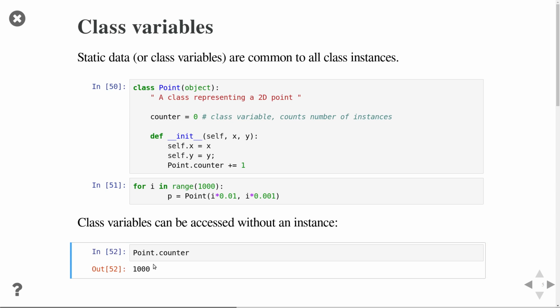Yeah? Is it possible to access the other 999 point instances, or are they just discarded as soon as you make a new one on the same variable? Right.